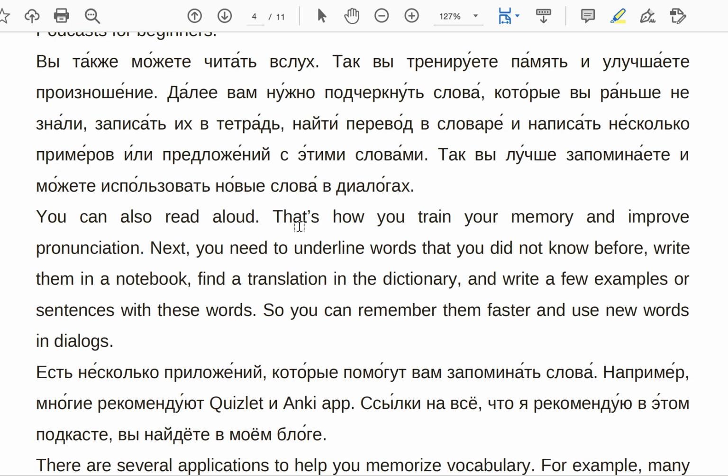Вы также можете читать вслух. Так вы тренируете память и улучшаете произношение. Далее вам нужно подчеркнуть слова, которые вы раньше не знали, записать их в тетрадь, найти перевод в словаре и написать несколько примеров. All right, here we go. Whenever you see the word много or несколько, for example, then you're going to see the genitive plural after it, примеров. Или предложение с этими словами. Так вы лучше запоминаете и можете использовать новые слова в диалогах.